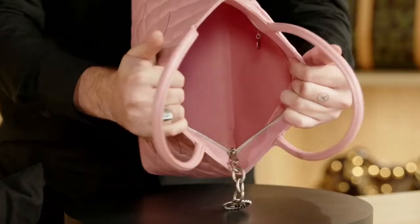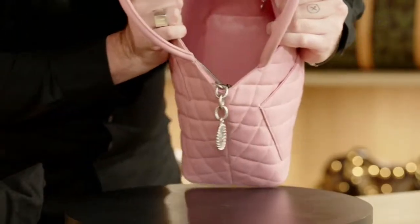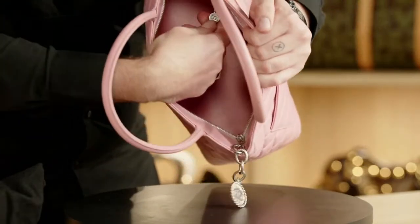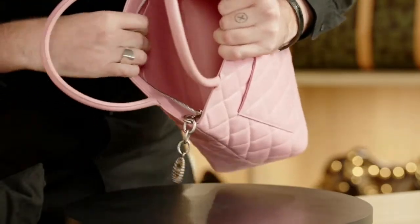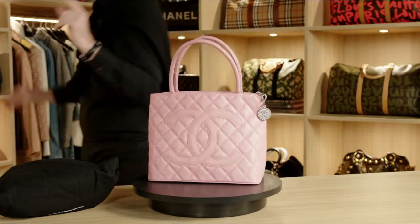Beautiful interior here, that gorgeous calfskin lining. You even have a medallion CC zipper pull in the silver hardware on the inside zipper pocket, and then a slip pocket on the other side. Very Birkin, you know, the Birkin has the one slip pocket and the one zip pocket on the opposite side. Now this is a great piece.